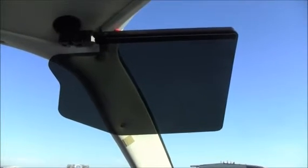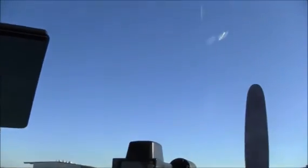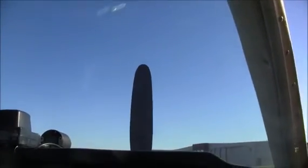The airplane is equipped with Rosen sun visors, and all the windows are in very good condition, especially the windshield. This windshield has been replaced with a thicker 3/8 inch windshield that's speed sloped.